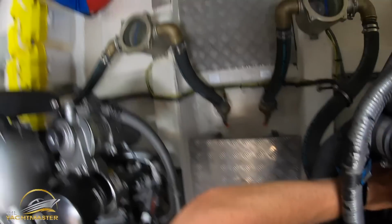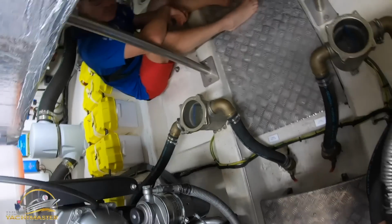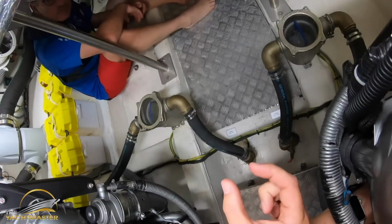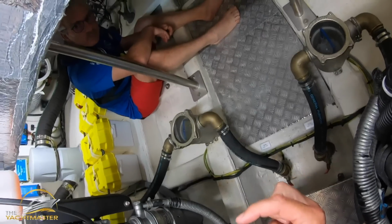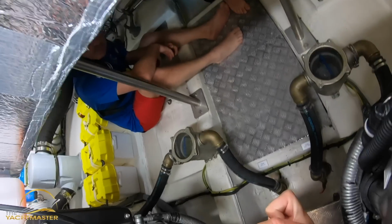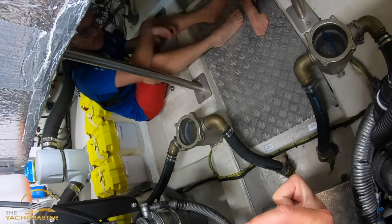So your drive belt, the belt that goes around all the pulleys, normally it shouldn't turn more than between a quarter and a half turn. Anything more than that is too loose. Does that make sense?